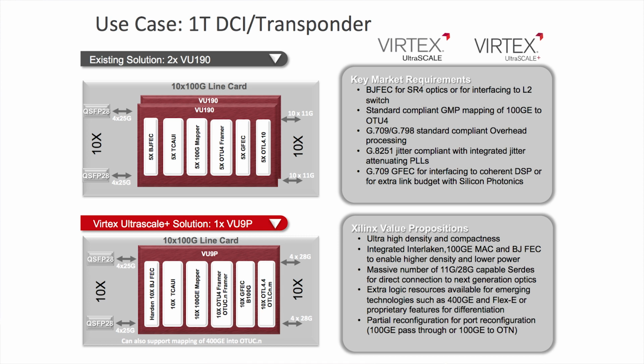And remember, even though this is not a great example to show the pin-to-pin compatibility upgrade path, just keep in mind that between our 20 and 16 nanometer product offerings, there is actually pin-to-pin compatibility.